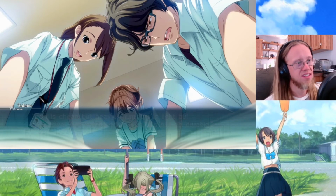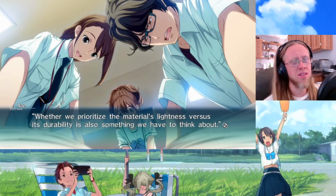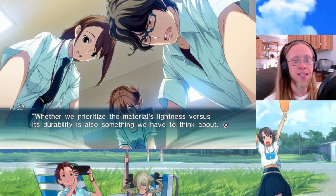Right, yeah. How about Duralumin? It's one that I'm not too familiar with. What is Duralumin's durability like? Duralumin's durability. That's very alliterative.